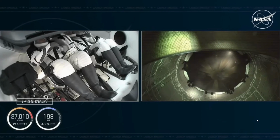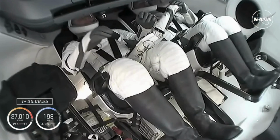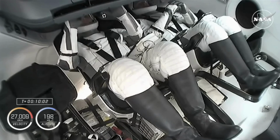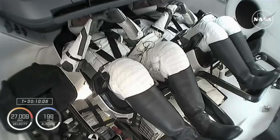Now we get our first views inside the capsule of our two crew members, Nick Hague and Aleksandr Gorbunov. They are just continuing to stay in their suits and in their seats during this dynamic portion of the flight. We're going to continue to coast for a few minutes after this second stage engine cutoff. This allows the rates and motion from that long burn to settle out.